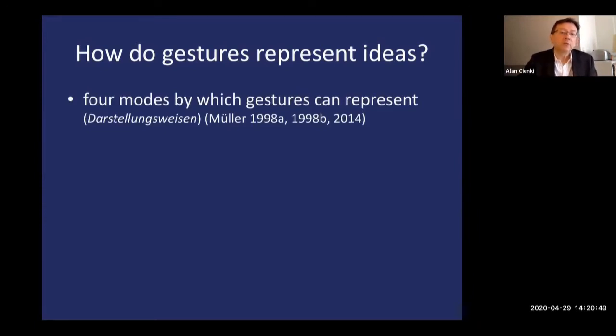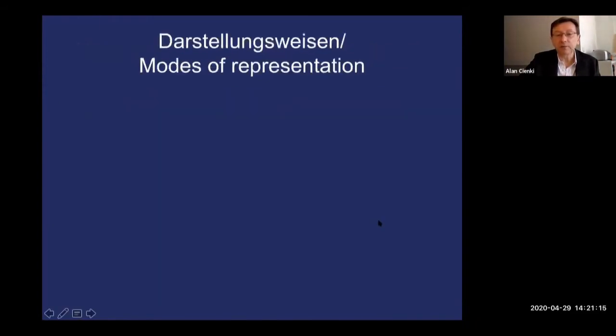So what Cornelia Müller did is look at different means by which gestures can represent physical ideas, and it turns out also abstract concepts, in terms of what she called these Darstellungsweisen, or modes of representation. So I'd like to give an overview of those briefly, so that we have that as a kind of tool that we can use to look at how we can interpret gestures as being metaphorically used in different contexts.